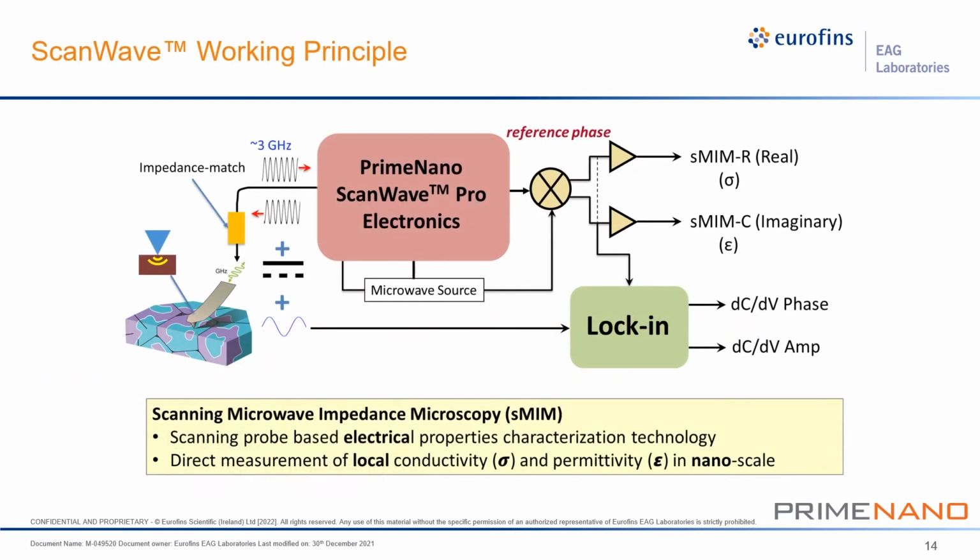I would like to start with the working principle of ScanWave systems and the sMIM technique. Here we see the schematic of the sMIM setup. We have the ScanWave electronics from Prime Nano, to which we send a 3 GHz microwave signal to the sample through a probe, and the probe is completely shielded to avoid any background capacitances.